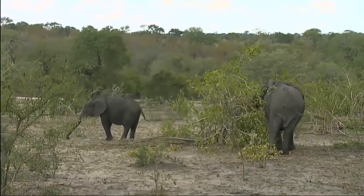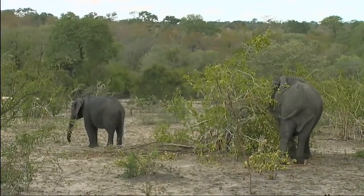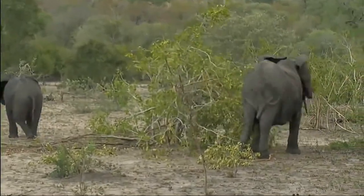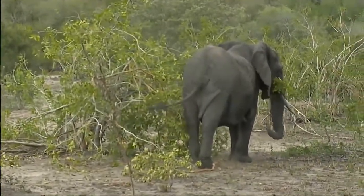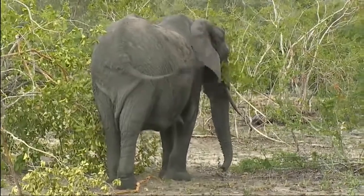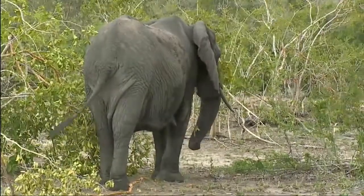On the long term, it's going to remove a lot of the smaller shrubs and bushes that have been growing for the last 10 or 15 years. We've had a very wet 10 or 15 years. Now, what happens is these bushes encroach on the grass, and grass is actually far more important to a lot of animal species than trees are.